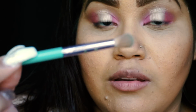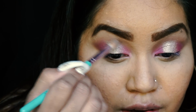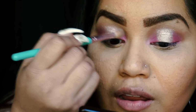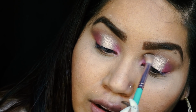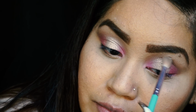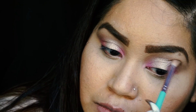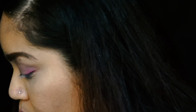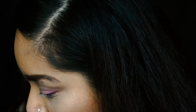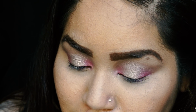And with my little blending brush, all I'm gonna do is blend the colors together so it doesn't look that harsh, because you don't want it to look like you just dabbed that thing in there, you know? So if you need to grab some more, you can. I'm actually gonna use my brush to grab some more.